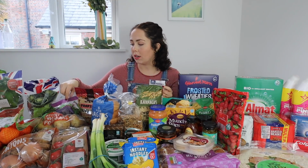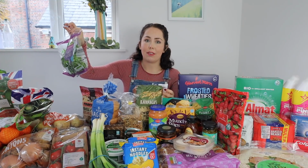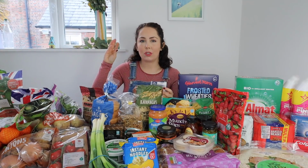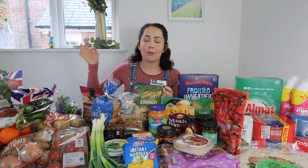A big bag of wild rocket, the best wild rocket. We pretty much put it on every single dinner. I do actually have 3 bags in the fridge more as well, and they were 47p each. But just wash your wild rocket, just put some salt on and a little bit of sesame seed oil.